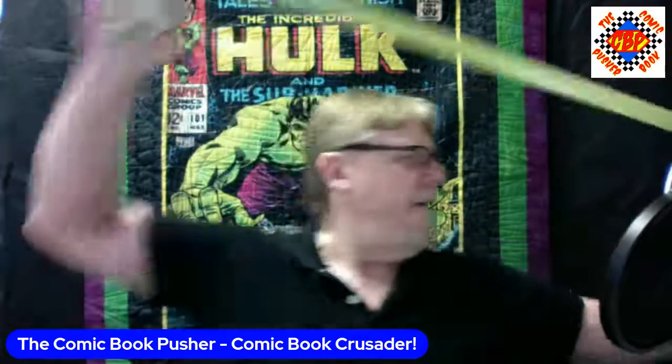The stack. It is all the way up to 11 inches. We are getting so close to that 1 foot stack that we want to be at. What a huge stack of comics. We got all kinds of things.